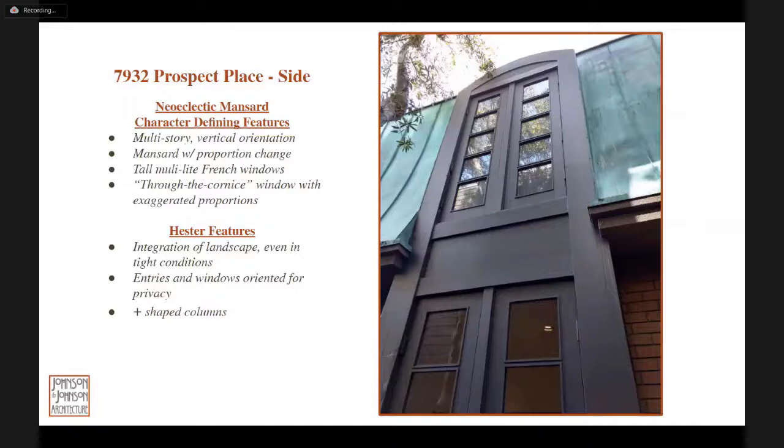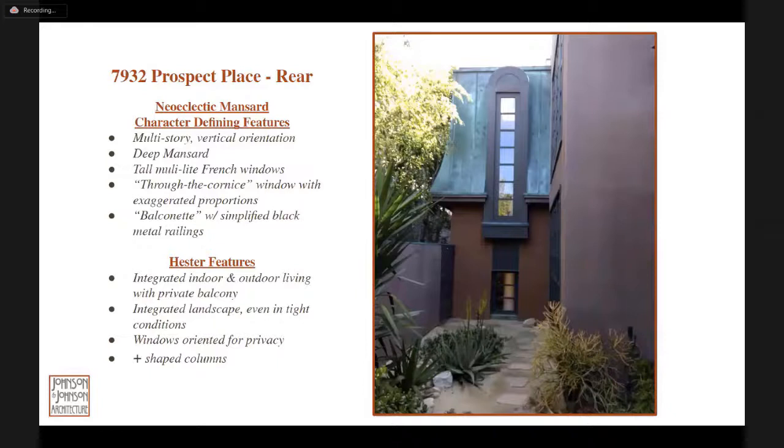And here Hester plays with the scale and exaggerates it a bit. He also exaggerates the window muntins and the styles, as they are bolder than their true French counterparts. Here we are at the rear. The grade at this location is higher, so we only see the first and second floors. The ground level is concealed, buried in the earth.